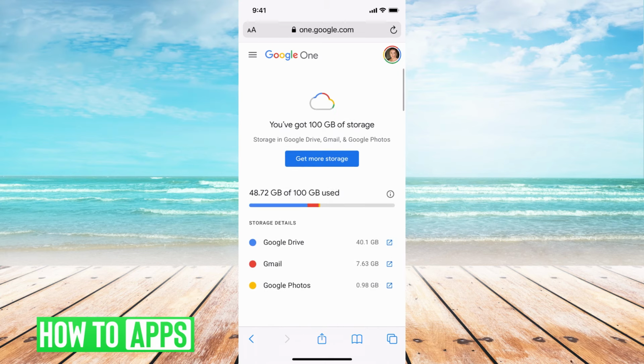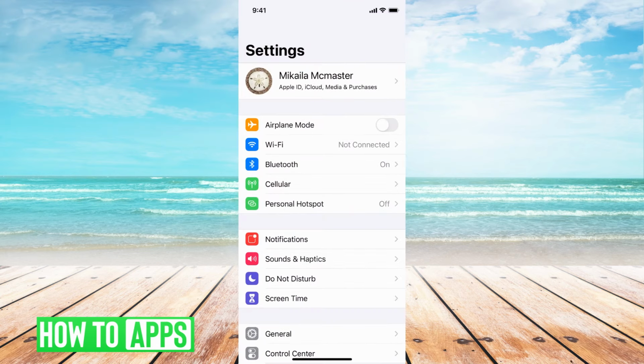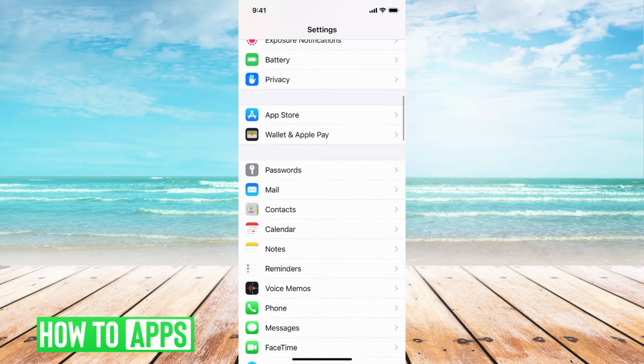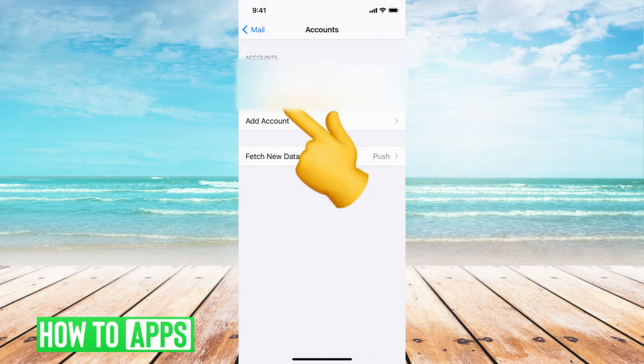So if that is not the issue though, we're going to get out of here and check some settings in your phone. The first one, and the major one actually, is if you go to settings in your phone, scroll down to where it says your email, and then hit accounts, and then go to Gmail.